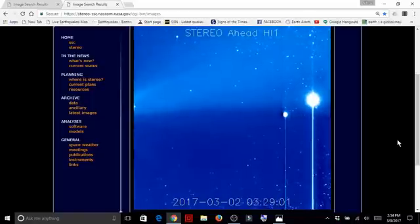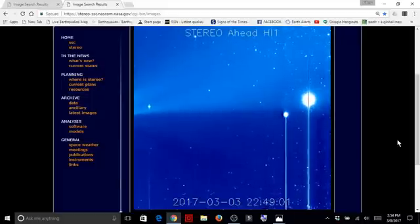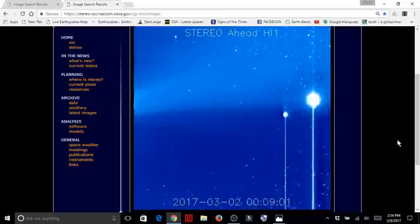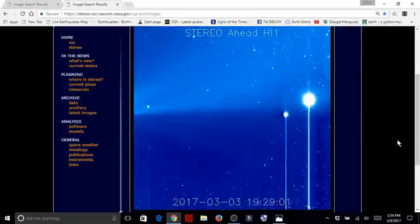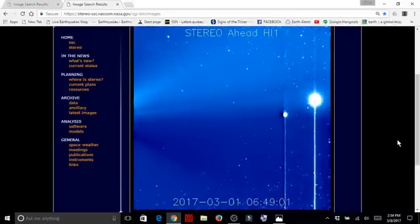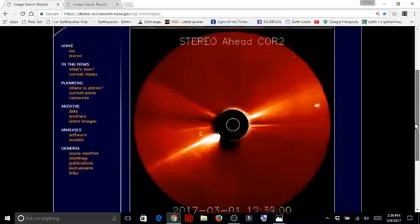You can clearly see that when this comet impacted below the sun, it caused this massive reaction, which is normal when a comet does impact the sun. But in this case, it impacted below the sun, and it seems to have hit an object below the sun. It did not impact the sun. So let's go ahead and go back to the STEREO footage which shows the comet.